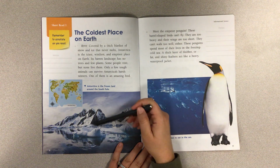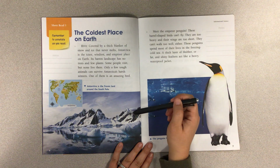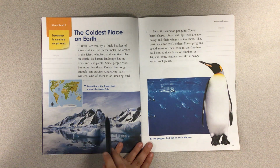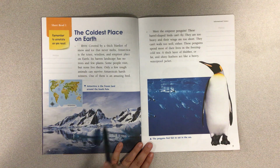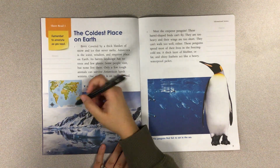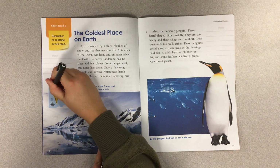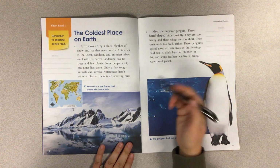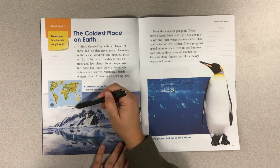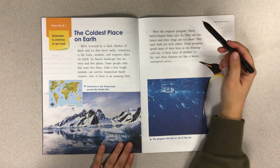Okay, and here are some images. So it tells us that the land is icy and windy and empty, and you can see that here, right? It looks very cold. You can see ice in the water. We see snow here. Doesn't look like an easy place to live, right? Not like where we live. And then the map here helps me to see where it is. So we live in North America right here, about in the middle-ish, and they live way down here in Antarctica, the penguins do.